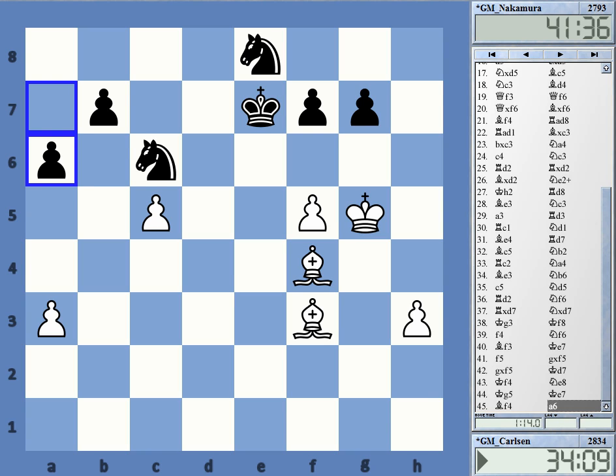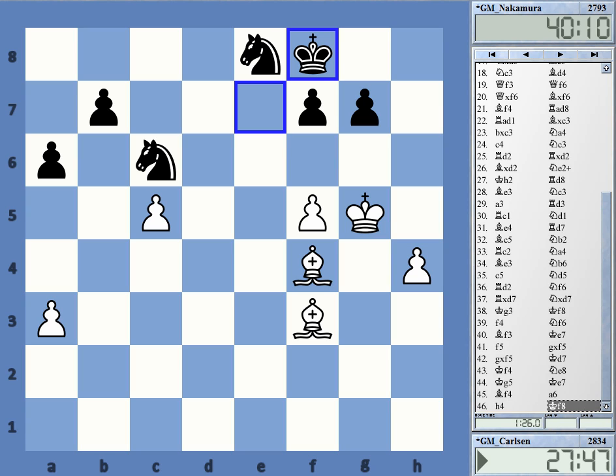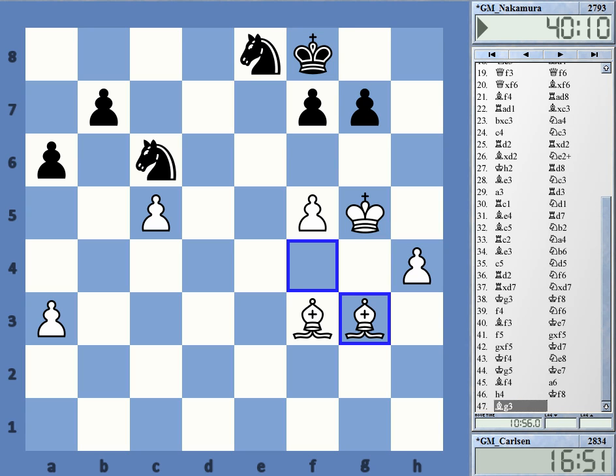a6. That is not a necessary move and was criticized by Carlsen, but it's hard to tell. I really have to say I cannot tell. It didn't seem very necessary to us during the broadcast, but we also couldn't really figure out why it should be so terrible. h4, king back, bishop g3.